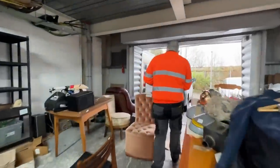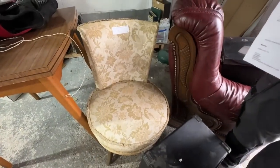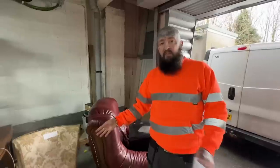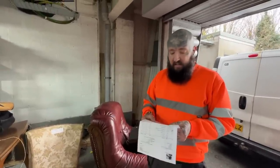Then we have this chair, 1950 style bedroom chair, £7.08. Online, around the £75 mark, I'm going to pull it in the shop for £30. Already priced up, ready to go today.